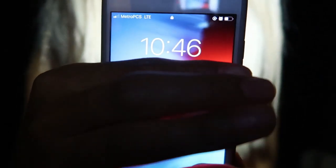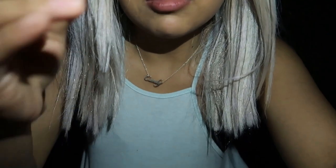It is 10:46 and I'm just gonna take off my makeup. This is how my face is looking more than 24 hours later. Doesn't look bad. What do you guys think? Maybe it does and I'm just blind. So I decided to sleep with my eyelashes and not take off my eyebrows.